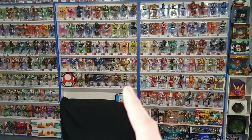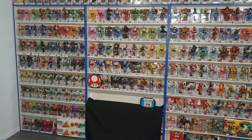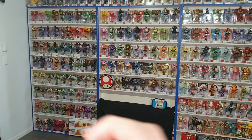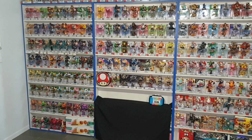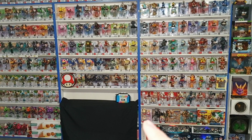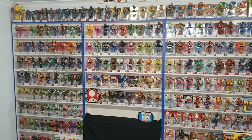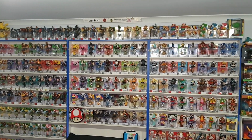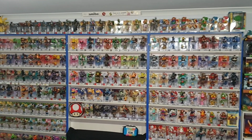Going back up this way, we have our Monster Hunters. We have our Pikmin Amiibo. We then have Animal Crossing and Splatoon. And then just down there, we have our Diablo figure, and then we have our Praise the Sun over there. That's the quick little overview. I'll now move in closer and we'll have a good look at them all, and I'll go over some facts about them and go from there.